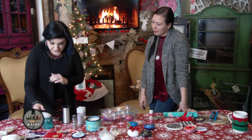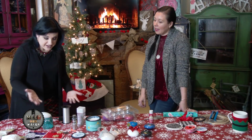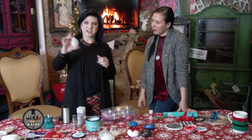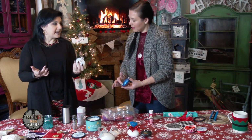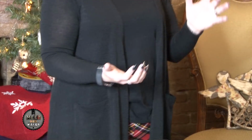You're going to use a funnel and sprinkle your glitter in, and it falls inside. I don't even have a piece of paper to cheat for you. But yep, you're going to put your glitter in there and cover it up. Shake it all around so all of your glitter inside is covering your poly. And then it's going to stick to the poly. And you're going to do the same thing again. You're going to turn it upside down, and you're going to let any of the excess glitter that's not attached to the poly fall back out.